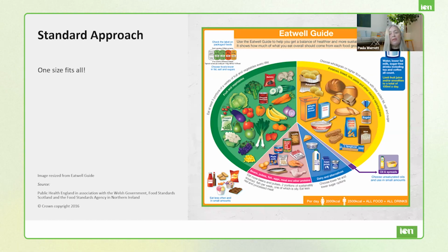Another thing to note is that oils and spreads are outside of the plate, and the advice there is that we should be eating those in very sparing amounts.